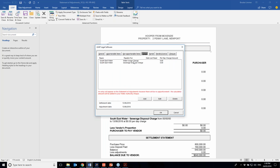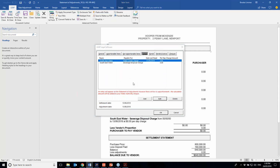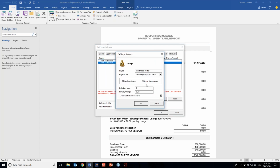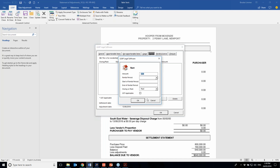Usage is to do with your water usage charge and your sewage disposal charge. So date last read, I'm going to say May, and the per day charge is going to be 85 cents. And then this last one. Whoops, that needs to be the 1st of May. 50 cents. Okay. Rental, if the property that you were selling is a rental property and the vendor has received rent for the month that the settlement is in, you'd be able to apportion the rent, what the vendor should have and what the purchaser should have for that month.